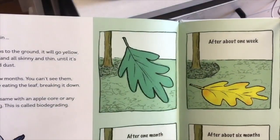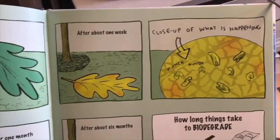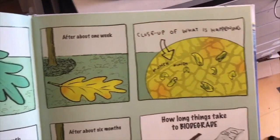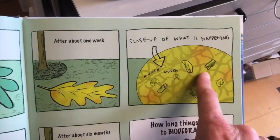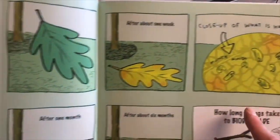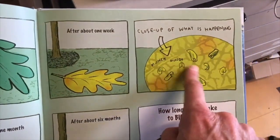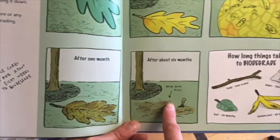If a leaf drops to the ground, it will go yellow, and then brown, and all skinny and thin, until it's just mud and dust. You can't see it, but little bugs are eating the leaf, breaking it down, turning it back into natural forms. So there's a leaf dropping to the ground, going yellow, skinny and thin. Oh, there's the bugs eating it, and there it is, going all brown and skinny and thin, and eventually it's just mud and dust.